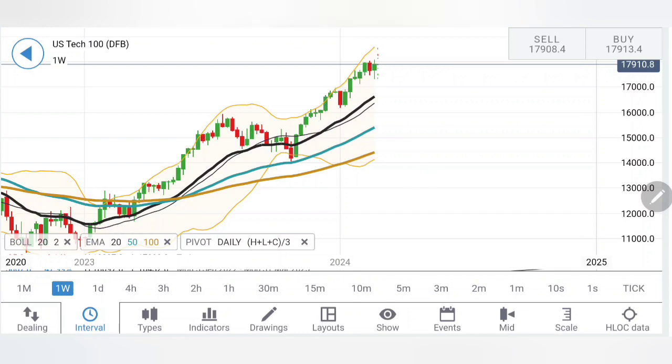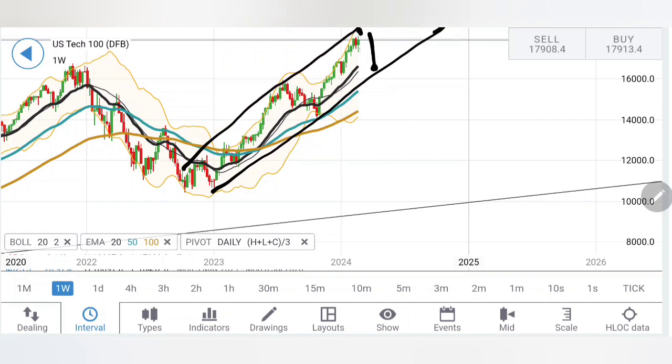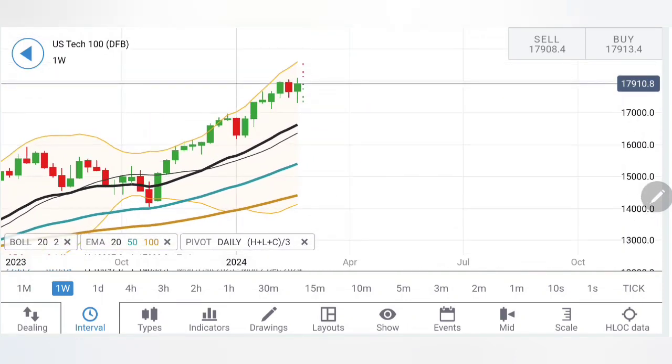Thus in the near term, it appears on the weekly charts that even if it tries to retrace, the first thing is it can try to achieve the highs before retracing. Where is the bottom for the weekly charts? It appears to be somewhere here at around 16,000 levels, and as long as 16,000 is respected, we should not be treating Tech 100 as bearish.